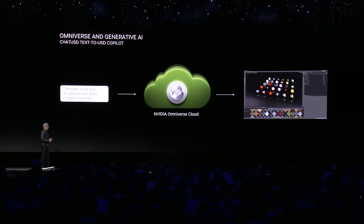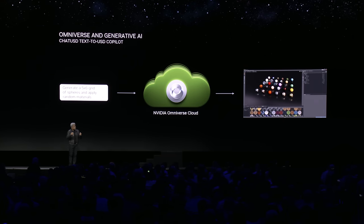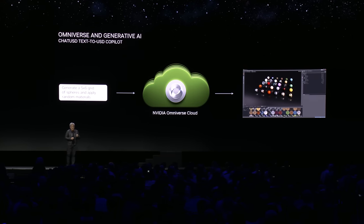There's another API that we're creating. And we showed you earlier how we used AI Workbench to train this model, to fine-tune this model. We started with Llama 2, and we fine-tuned it for USD. And so let's take a look at the video.